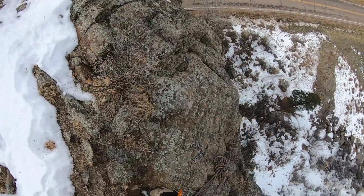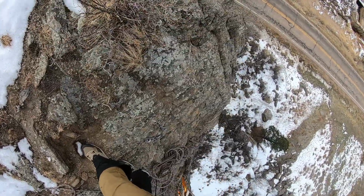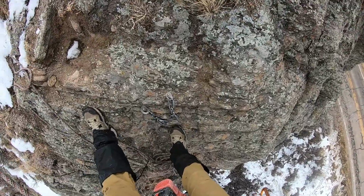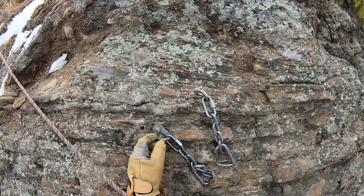Making our way to the top of the climb here. Kind of glad that I have a rope on, that's for sure. Kind of icy. Okay, so this is one of the anchors in question. Let's see what's going on with it. I don't see anything wrong with this one. I think that this old hole is maybe what people are thinking about, but I've already replaced this bolt.